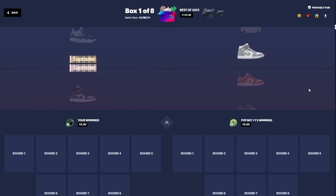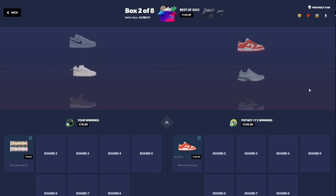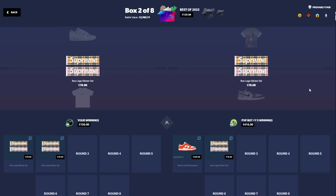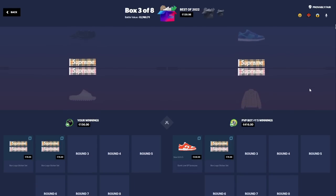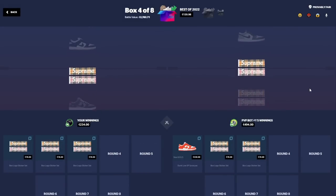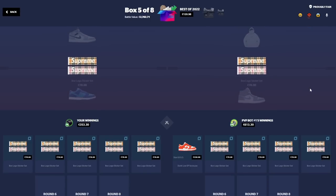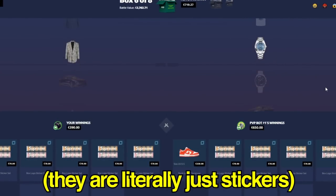Okay, best of 2022. I do wonder what they chucked in here, though. I assume it's something to do with the cases overall. Maybe most popular cases and then items picked from it, I assume. Box logo sticker set. That is a really expensive sticker set. What does that even mean, by the way, a sticker set? Are those stickers you can just chuck on a regular t-shirt that sticks? Is that what that means? Someone please explain to me in the comments what those things are, if anyone knows.